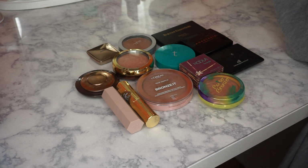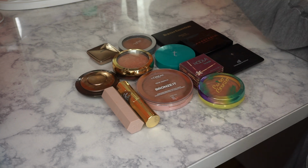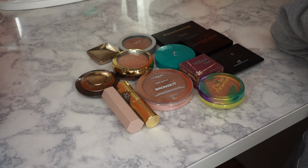As you can see, or maybe not, I don't know if the lighting's good, but we're just gonna roll with it. We are doing bronzers today, so we're going to be going through all the bronzers that I have. I'm just not going through ones that are in face palettes, so I'm just doing standalone bronzers. But the face palette video will be coming soon. Why don't we get straight into it?